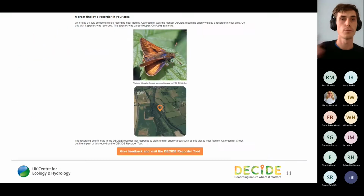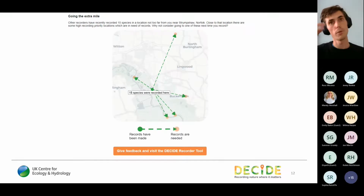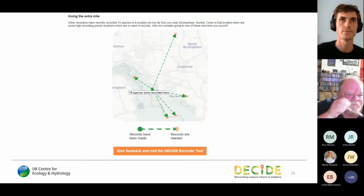One of the emails we've been sending out highlights a particular record in the local area. It was a record that was made in the highest recording priority area, either by you or by someone else. You get a nice little picture and a little map. We've got another email which relates to the Decide project, where it says, okay, some records are being made here, but actually not too far away, we need some records down here. So it's about going the extra mile and thinking about where you normally record, maybe there are some little gaps that you can fill.